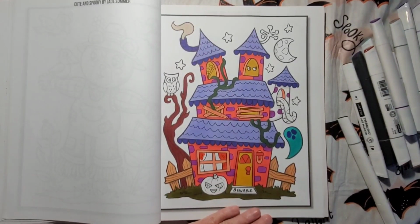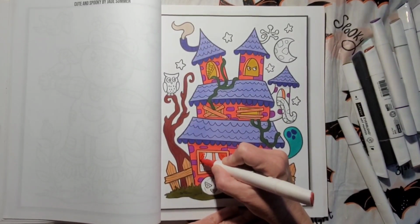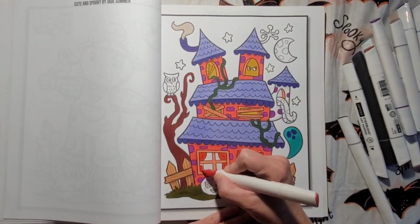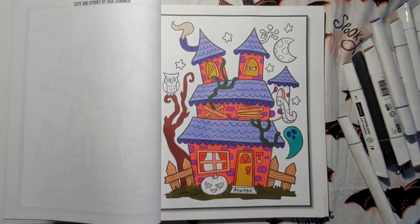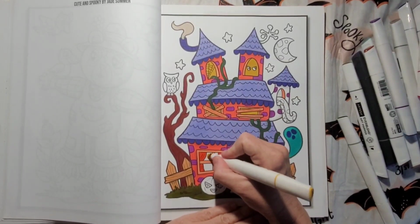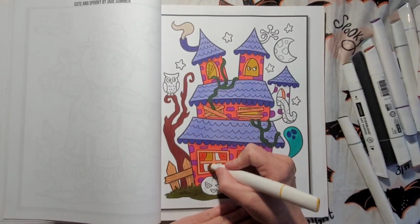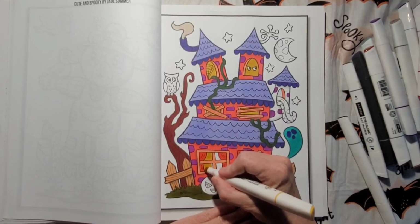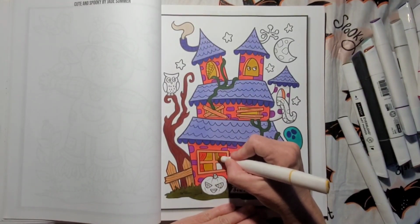Tomato red, okay. It's more like coral orange. This is a color I don't like to use for red because it's more orange-like, you know? Seems like it is anyway. More orange color. Very fun to color this.